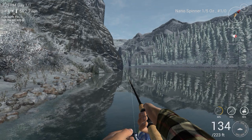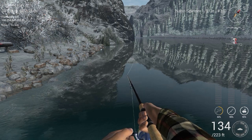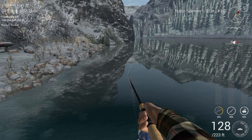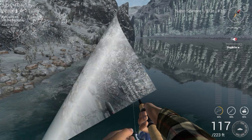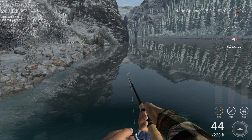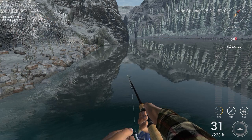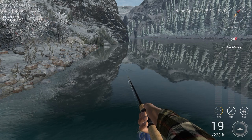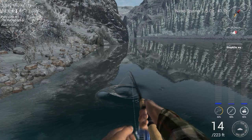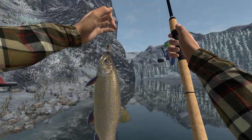Yeah, it's been way too long since I've been here. There's been a few alterations and some kinks since the last time I fished this, but for the most part, it seems to be the same. I will say one thing, it seems like the lake trout do a little bit more biting earlier. The only problem is this line's looking a little bit worn down. I'm down to 44%. There we go. Now that was at the last minute. There's another brook trout. Not a bad little guy at all.